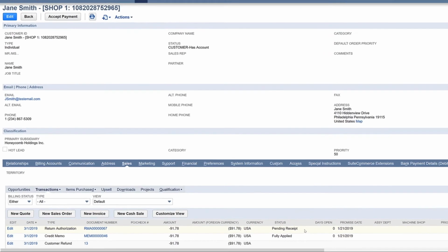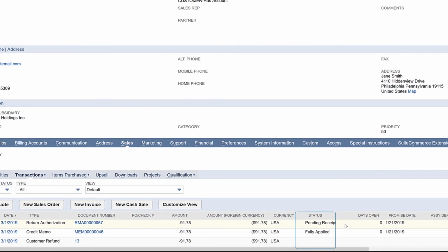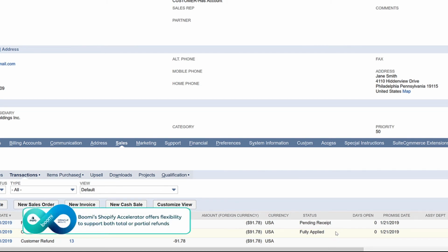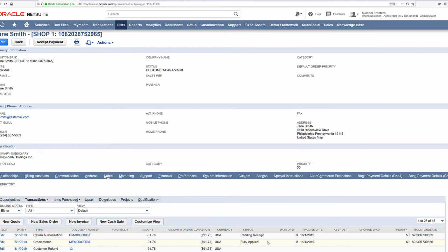So say our customer wants to return her items and get a full refund. The Solution Accelerator will pick up credit memos with a fully applied status and associated refund, as you can see here. This information will then be synced back to the appropriate order in Shopify, where the customer's credit card can be credited. In our example, we've returned all the items ordered and will refund the full amount, minus any shipping costs, back to our customer.